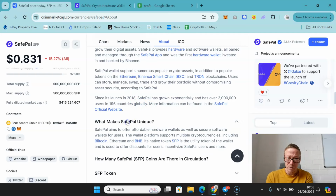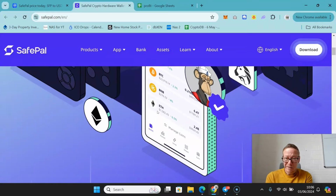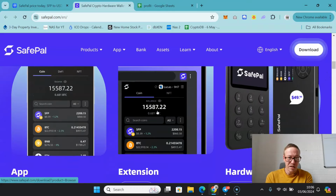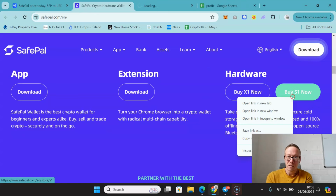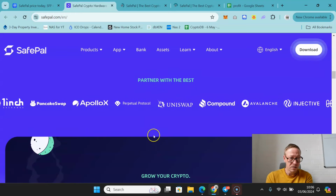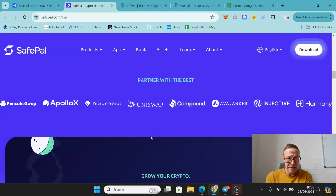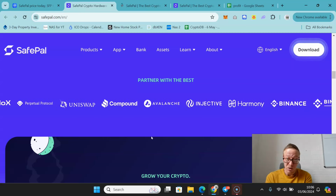And then they launched their token back in 2021. Their aim is to offer affordable hardware wallets. And actually, when you compare against some of the competitors, Safepal's prices are generally better. And again, they've grown really, really well in a very short space of time. So you can choose the kind of wallet that you want, whether it's an app extension or the hardware. If you were to check out the comparisons of the hardware wallets, we'll do that. As you can see, it's supported on tons of different DEXs and AMMs and tons of different layering solutions and blockchains as well.